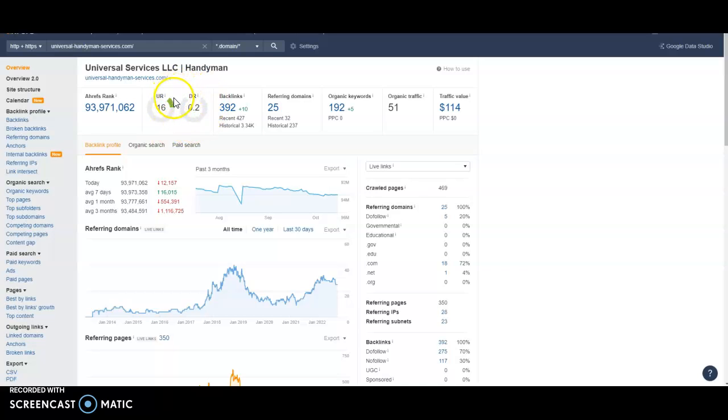A backlink is anywhere you find one website linking to another. And these links act like an endorsement of your website from others, which Google uses to build trust in your business by seeing others vouching for you. So it's kind of like a popularity contest. And the best backlinks are those that are related to your industry and your services and that are local. These guys right here, they have 392 backlinks, which is a really good number.